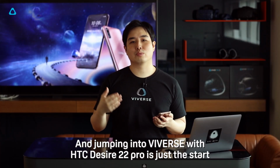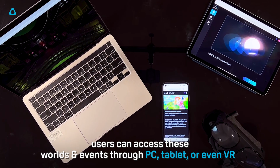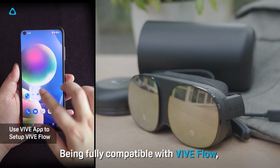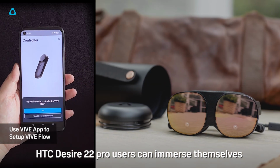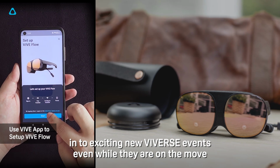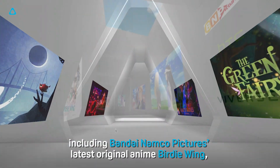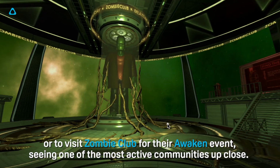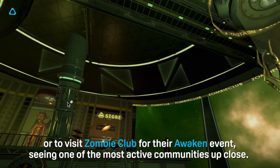And jumping into VIVERSE with HTC Desire 22 Pro is just the start. Users can access their worlds and events through PC, tablet, or even VR. Being fully compatible with VIVE Flow, HTC Desire 22 Pro users can immerse themselves into exciting new VIVERSE events even while they're on the move. These will allow users to engage with a range of content including Bandai Namco Pictures' latest original anime Birdie Wing, or to visit Zombie Club for their Awaken event, seeing one of the most active communities up close.